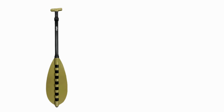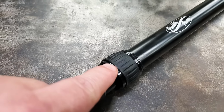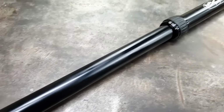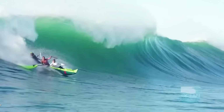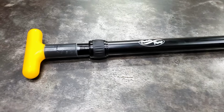Now what makes this paddle more awesome than all other paddles, if you leave this ring right here loose, you can pull this handle in and out. And when you do that, just take a listen. It plays music. I'm just kidding, this thing don't play music.